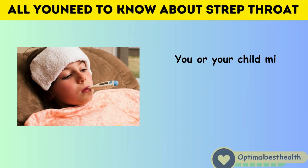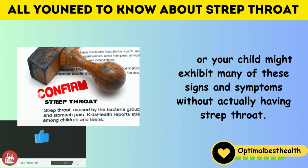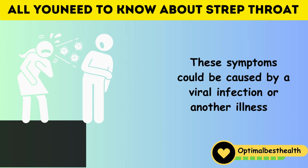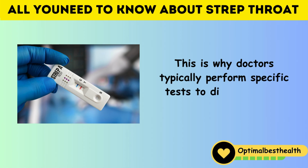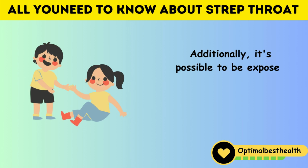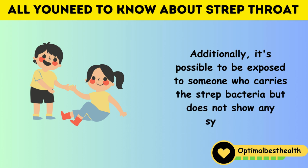You or your child might exhibit many of these signs and symptoms without actually having strep throat. These symptoms could be caused by a viral infection or another illness. This is why doctors typically perform specific tests to diagnose strep throat. Additionally, it's possible to be exposed to someone who carries the strep bacteria but does not show any symptoms.